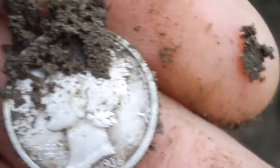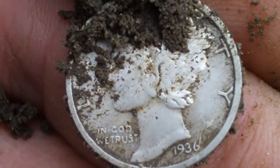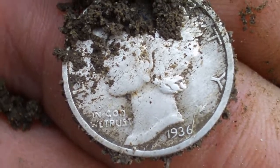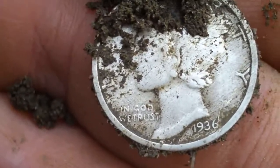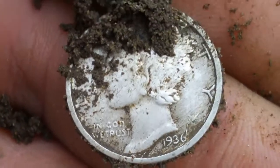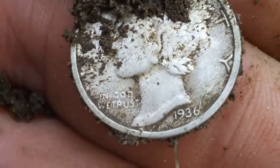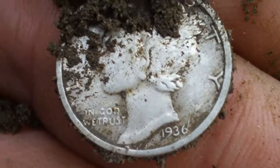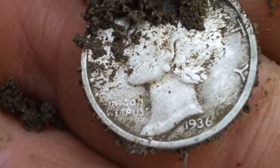And it's a Mercury dime. It's a '36 Merc. And if I'm not mistaken, the first Merc that I dug this year on New Year's Day was a '36. So that is awesome. There's number 200 right there, folks. I'm very, very happy to have that, especially early as it is.